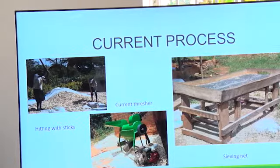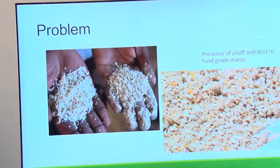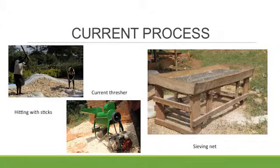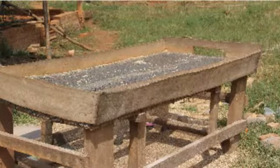There are also current threshers on the market. And after all this has been done, the maize will have chaff, dust, and pieces of broken cob. So after that, they have to get a sieve to take out all the chaff and dust, plus pick out the pieces of broken cob.